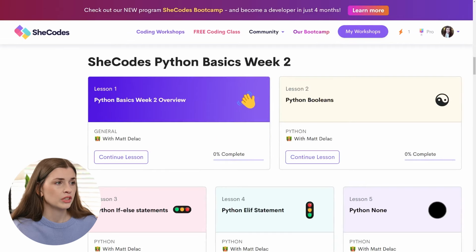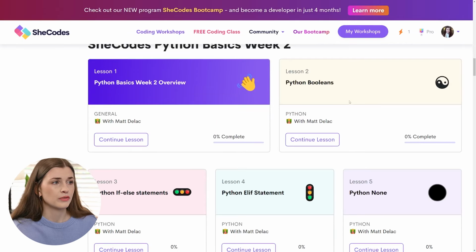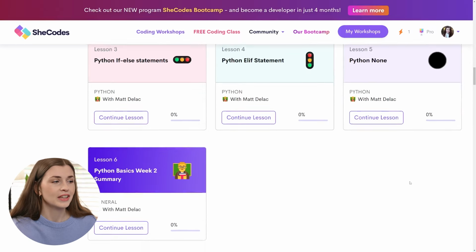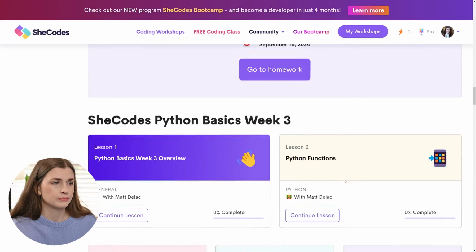Then we get into week 2, and it looks like there's a little bit of an overview, some Booleans, if-else statements, which are pretty common, and then some elif statements, and Python none. I'm not sure what Python none is, and I see this black dot, so I guess we'll find out. And then you have your week 2 homework.